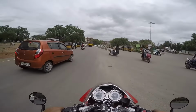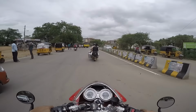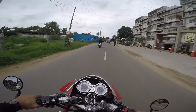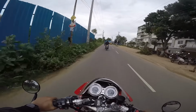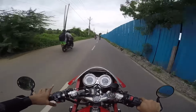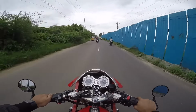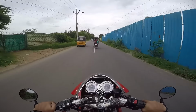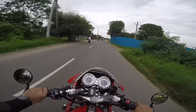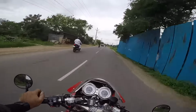Where am I, yaar? Pura ghum ke, I don't know where I am going. Oh yeah, we need to talk about the mileage. We are Indians here, we have to talk about the economy of this bike. This bike gives you somewhere around, I don't know, Rohit was telling me it gives you somewhere around 15 to 18 kilometers for a liter in the city. On the highway you can expect somewhere around 21-22 kilometers for a liter.